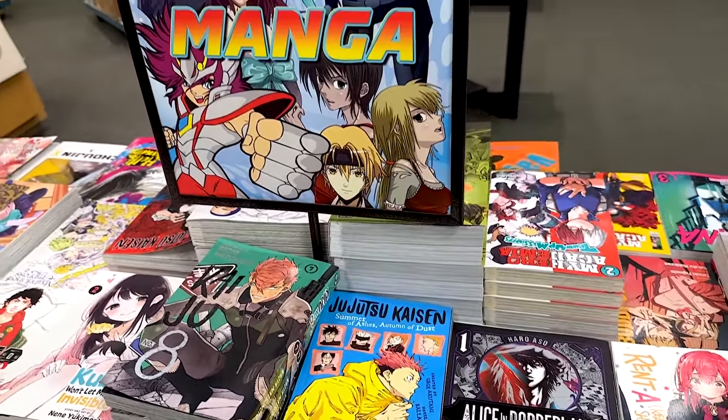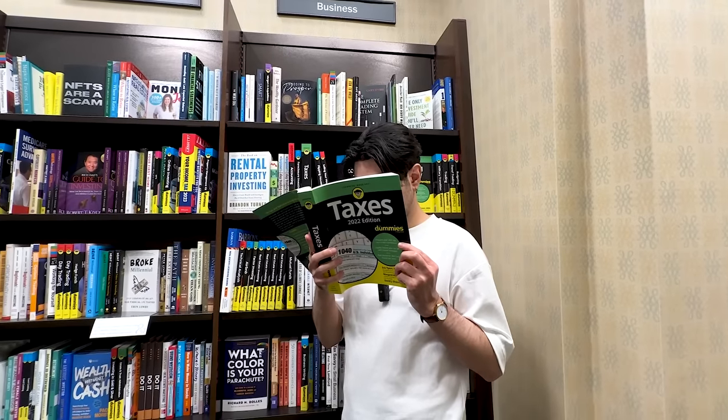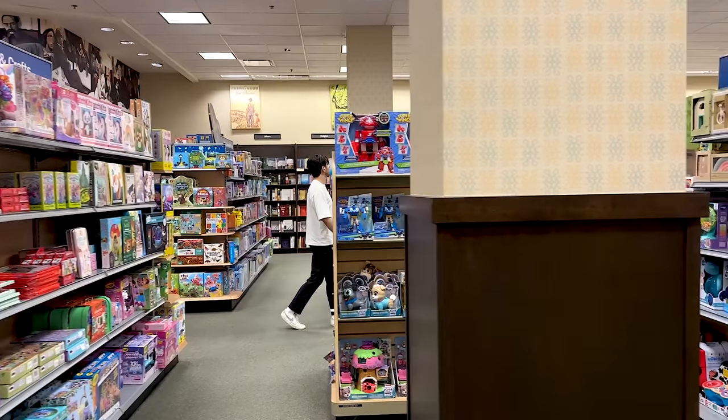Okay, so the manga section here in Glendale at the Americana, it's massive. I can't even begin to tell you just how different it feels in person than just what it looks like while editing this video. It's so big. There's so much manga. I highly recommend stopping by if you have the chance.